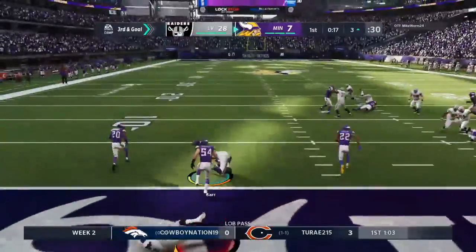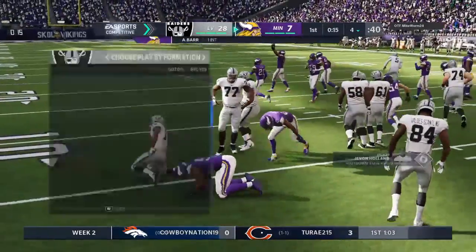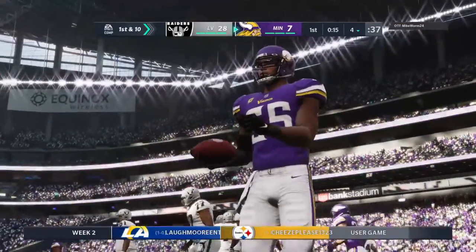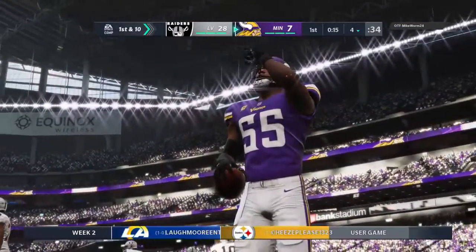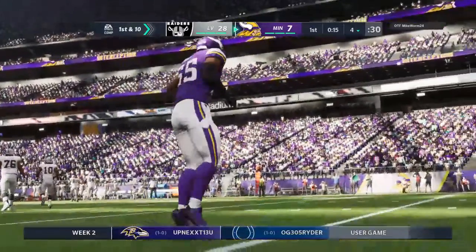Into heavy traffic, and it's intercepted. Picked up by the Pro Bowler, Anthony Barr. And a big turnover there as his guys will get the football back. Intercepted. The Vikings take over 1st and 10 at their own 4-yard line.